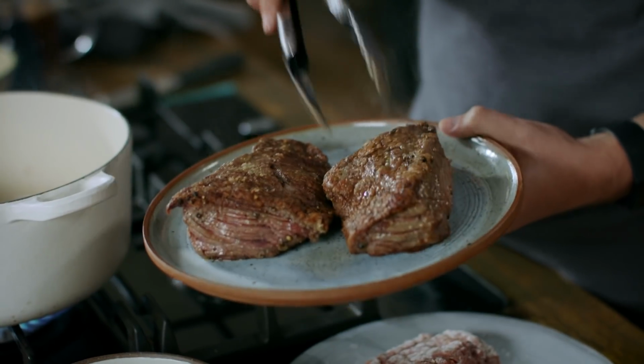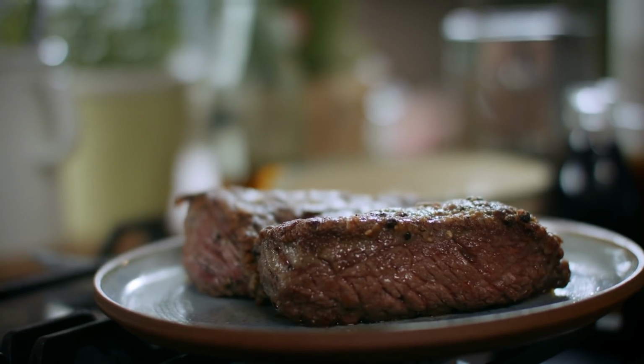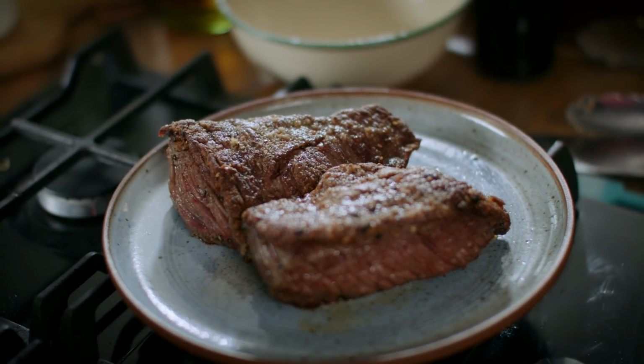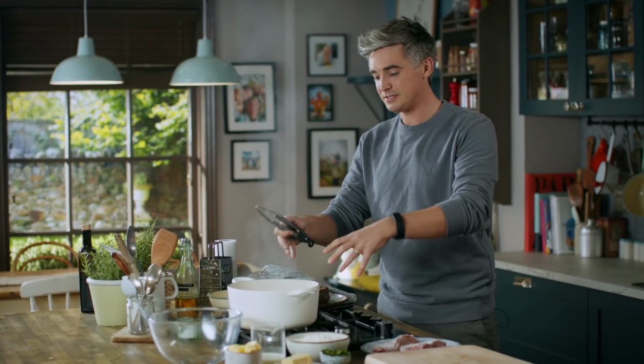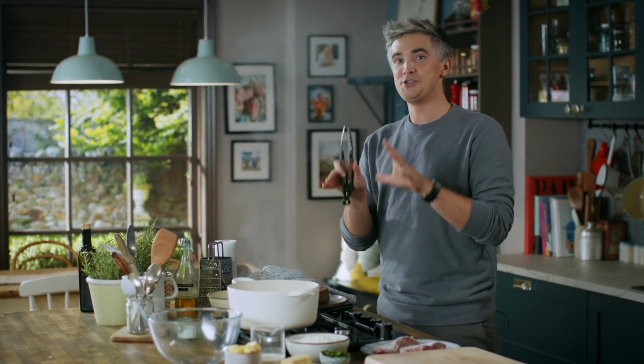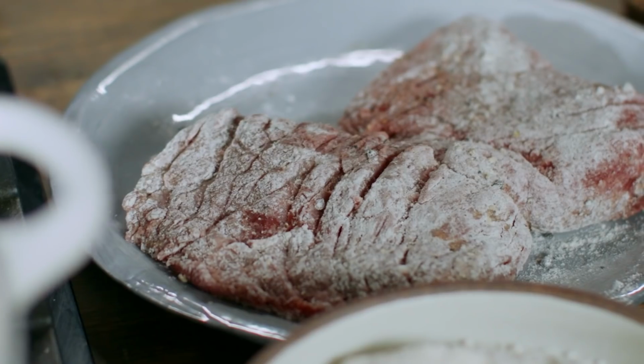Now, the reason I'm browning these in batches, and it is an important step, is to ensure that we get that gorgeous, rich, golden brown color on the exterior. If you put everything in and brown it all off at the same time, you're not gonna get all that great base flavor to this pot, to this stew, and to the overall finish of this dish. So take your time, do it in batches, and you'll get the best results.